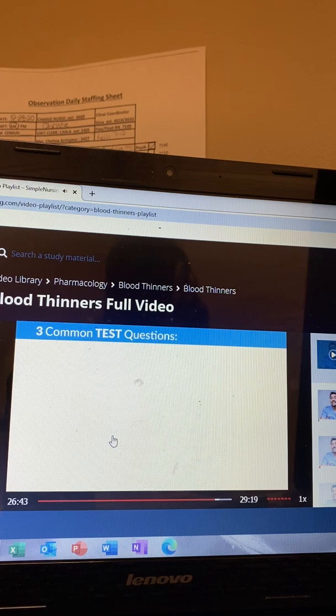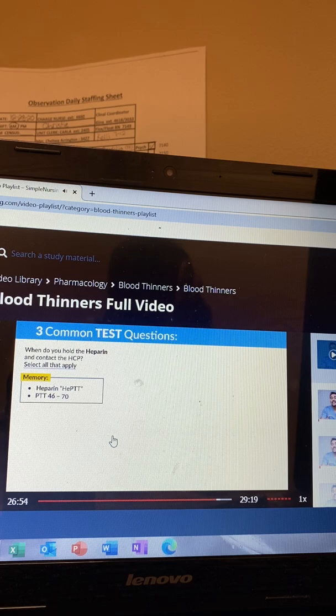Now, 3 common test questions. Number 1: when do you hold heparin and contact the HCP? Select all that apply. So guys, heparin, just think Hepit. We're looking for PTT between 46 and 70. Anything north of 70, we gotta call the doctor. So, option 1: patient has recent diagnosis of peptic ulcers. So, we're gonna be holding that medication.